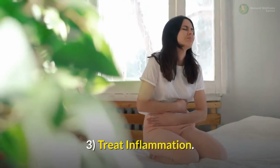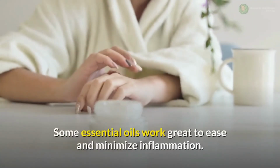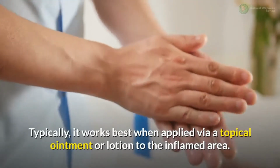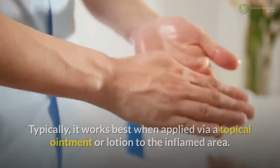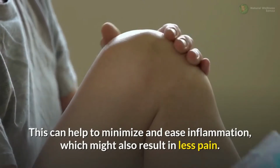3. Treat inflammation. Some essential oils work great to ease and minimize inflammation. Typically, it works best when applied via a topical ointment or lotion to the inflamed area. This can help to minimize and ease inflammation, which might also result in less pain.